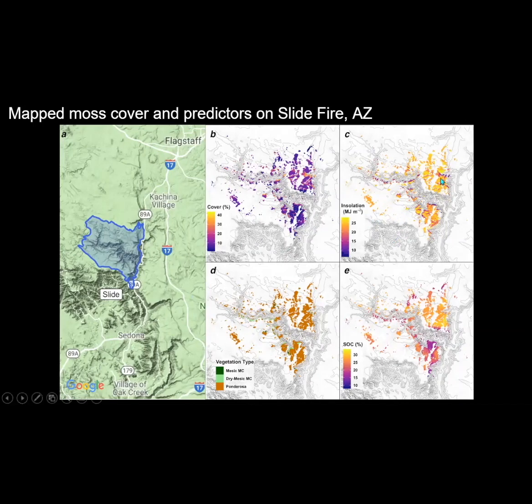So here we have an area where low insolation is occurring, as well as high soil organic carbon, and that maps to quite high percent moss cover in that location. But then if we go over to this location, on the south slope of this canyon, we can see there's low insolation, but there's also quite low soil organic carbon, and that predicts quite a bit lower moss cover. So, I looked at those main effects, but really the interactions of different variables are very important.